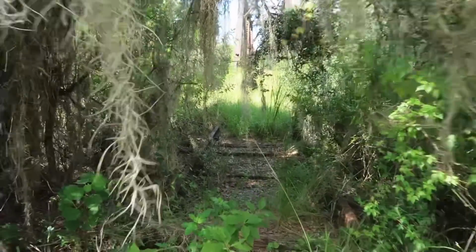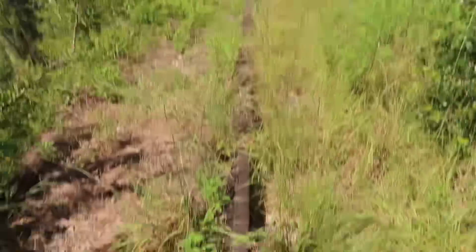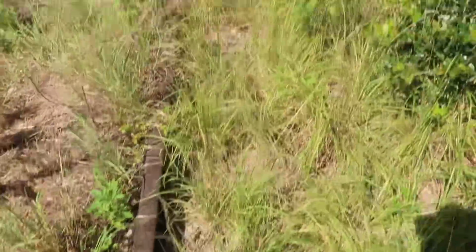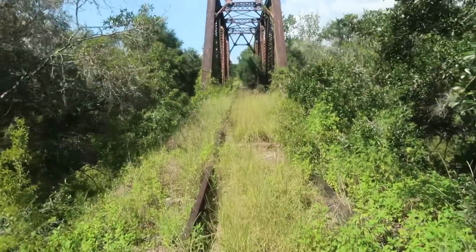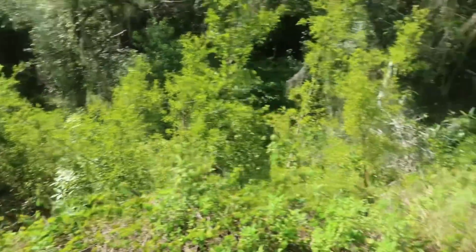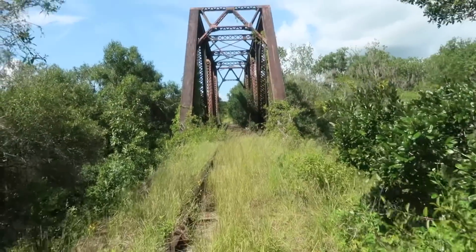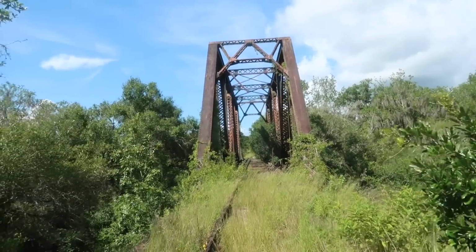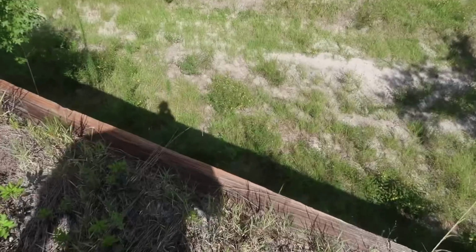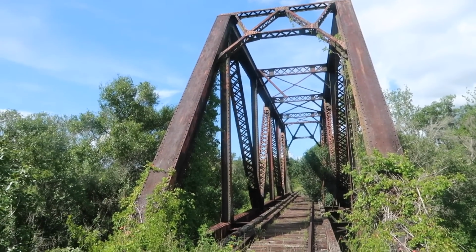Oh boy. There it is, taking it all in. Holy cow. Let's cross this thing. We're a long way up here, by the way. Don't want to fall through or over. Looks pretty sturdy though. I'm gonna go carefully slow. There's the ledge. Here's the bridge.